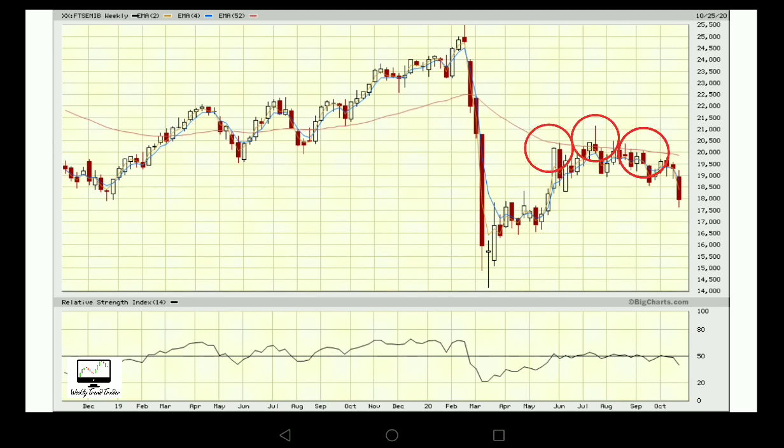We couldn't close above that 20,000 level. As far as I was concerned, there was a head and shoulders in place there with the head at 21,000, the left shoulder in May at 20,000, the right shoulder in August at 20,000, the neckline's at 19,000. We broke that neckline. We came back, tested that neckline the last couple of weeks. We failed there, and now we're seeing this market absolutely collapse in fulfillment of that head and shoulders pattern.